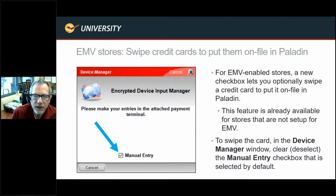EMV stores. So those of you that have moved from an Ingenico ISC 250 or 350 or 480 to the Lane 7000 or Lane 8000, storing credit cards used to be great on the 250. You just go to store credit card. If you have a credit card in hand, you swipe it, boom, it goes in, and it adds that information automatically, or it adds the token. Actually, it's not adding the actual credit card number because we don't store any toxic data.